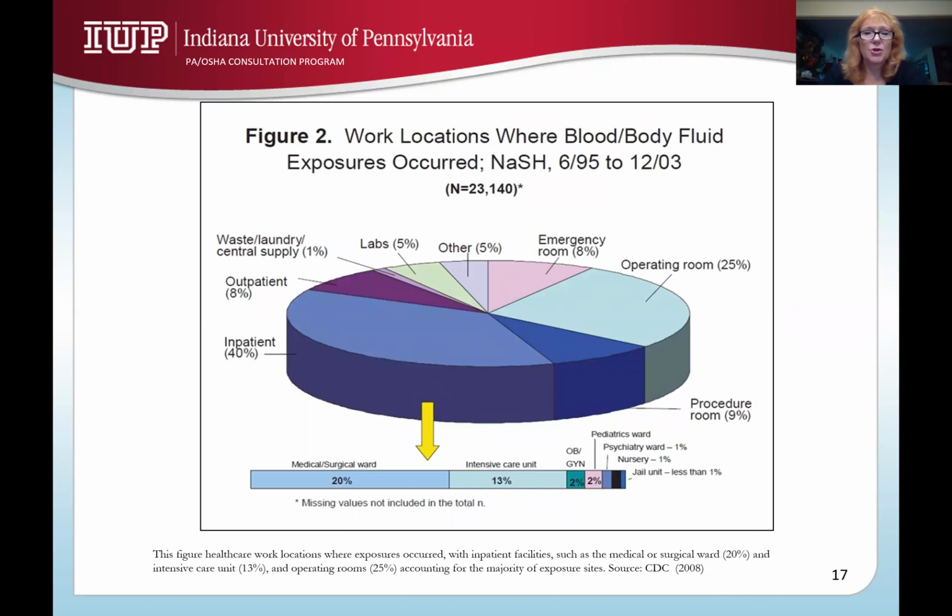The next pie chart shows work locations where blood, body fluid exposures occur. We have our greatest percentage at our inpatient work location at about 40%. Underneath that, you can see that is broken down into our medical surgical wards at 20%, intensive care units at 13%, and it goes down from there. The next one is the operating room areas at 25%. And then our procedure room and emergency rooms are approximately about the same, where we have between 9% for the procedure room and 8% for the emergency room.